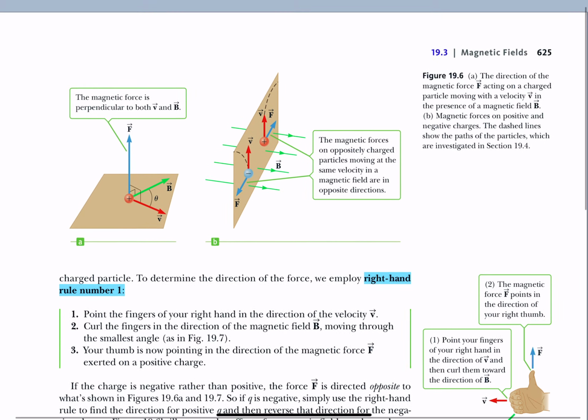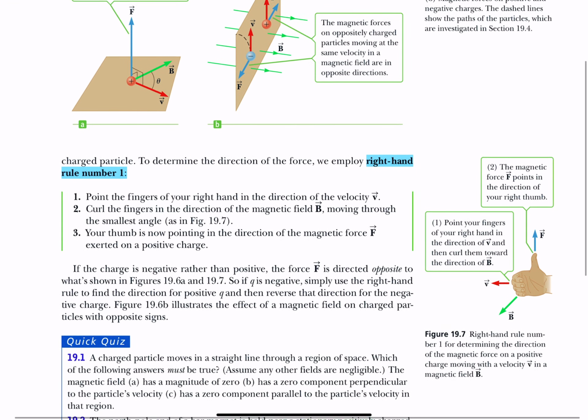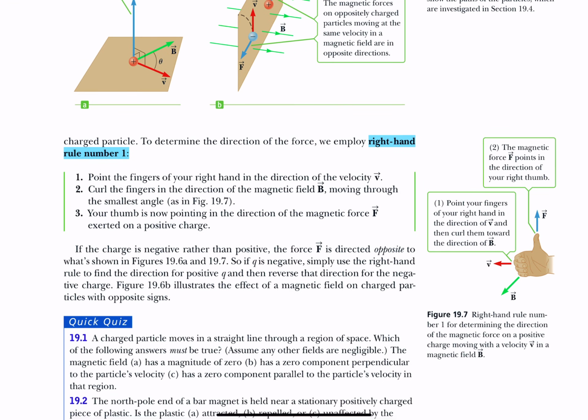One of the interesting things about a charged particle entering a magnetic field and getting deflected is now you're forced to work in 3 dimensions instead of 2. And so when we try to predict the direction that the charged particle is going to be deflected, up, down, left, right, in, or out of the page, we need to use what is called the right-hand rule number 1, which implies, of course, that you're going to get several other right-hand rules in this chapter and the next chapter.